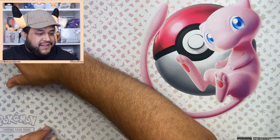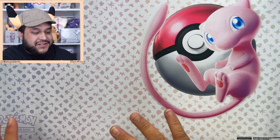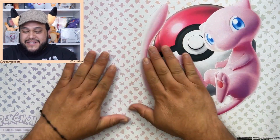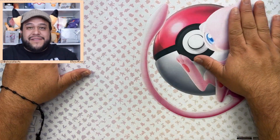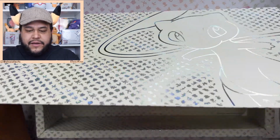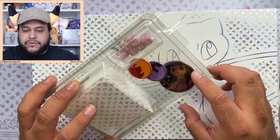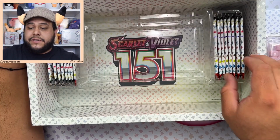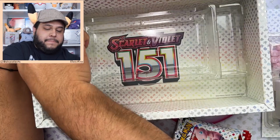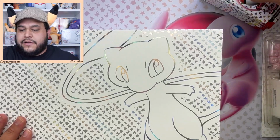Okay, we are gonna try to do our best the way that we have it now. I have my laptop and my charger flattening out the left side of the mat. Hopefully it stays down this way. But yeah, nice. We have a new mat for 151. Okay, let's continue. We have our promos. We'll set them aside for now. And then our deck box, dice, and cool little Mew coin right there. Aside from that, it looks like we just have our packs, which is gonna be 16 packs total. Move those aside right there in the corner.